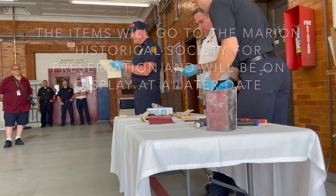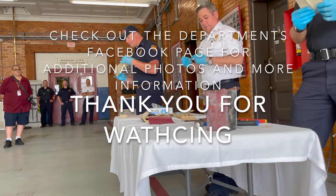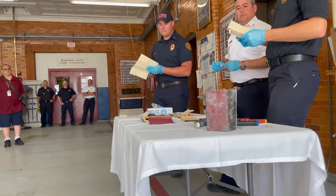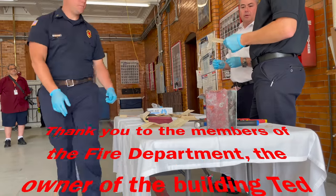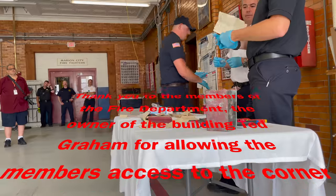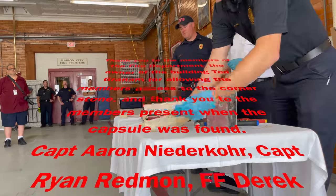So this is basically a letter from Chief McFarland with the roster of the fire department and then everybody from the city administration. And then the other two documents are two more rosters. We'll lay all this out on the table and you guys can feel free to come up and take a look at it.